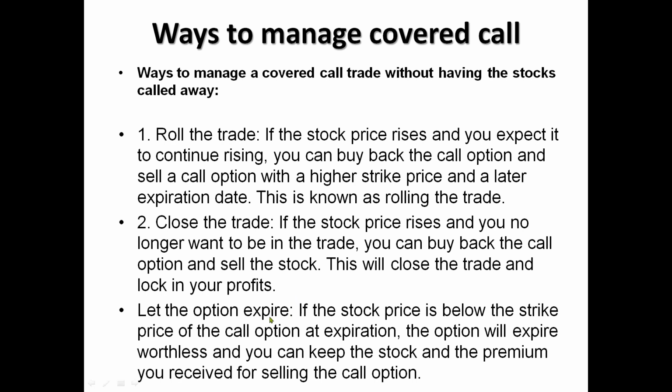The third one is if the stock price is below the strike price of the call option at expiration, you can let the option expire and keep the premium, and then rinse and repeat and do the same thing again for the next month.